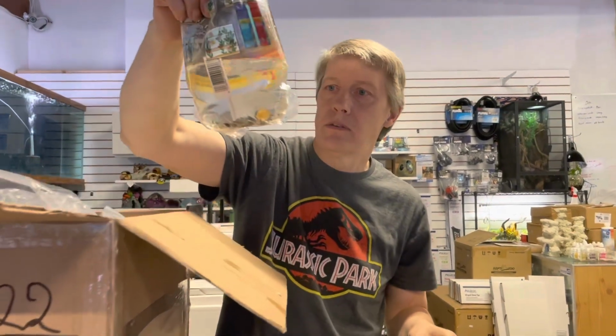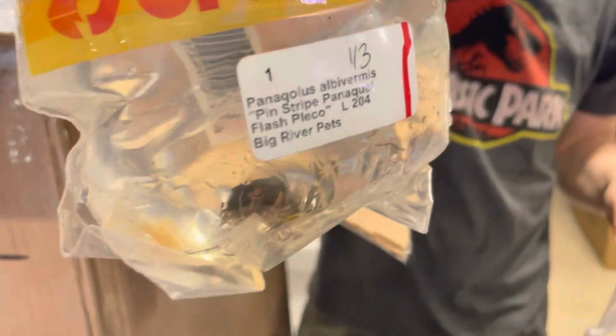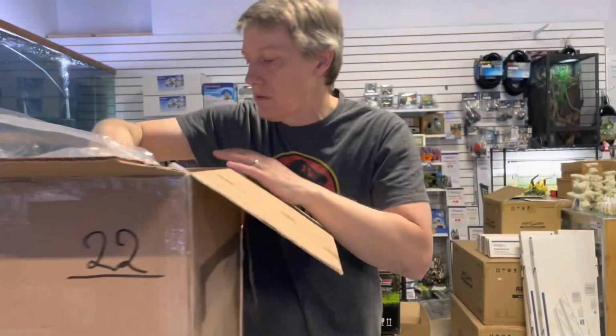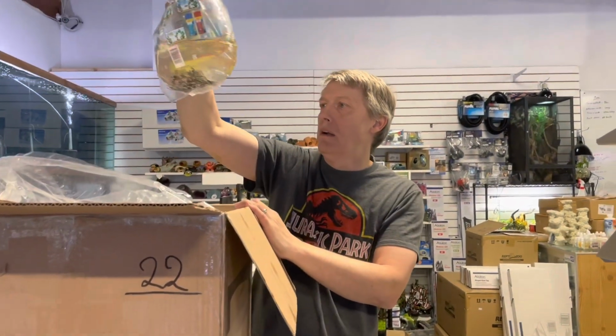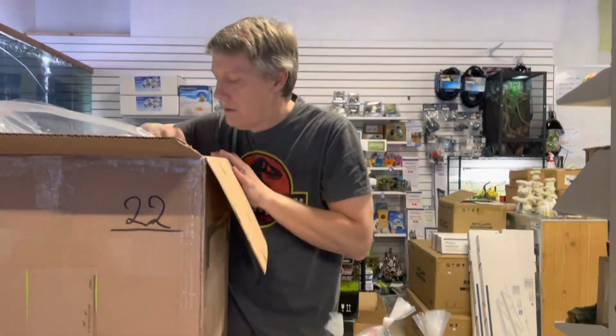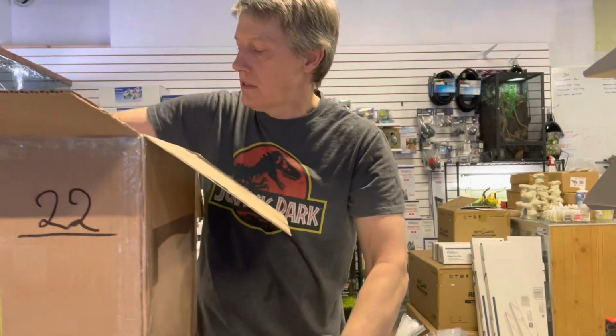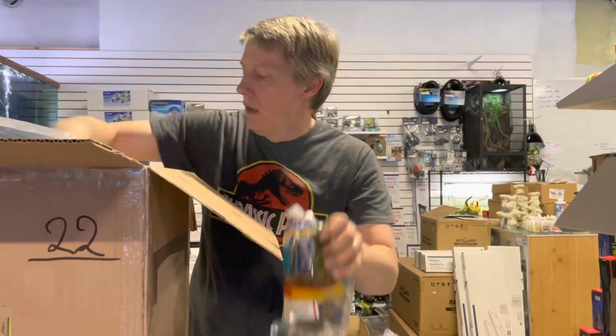Here's another pleco, actually. Pinstripe Panaque L204s, or Emperor plecos, they'll call them. Got a little batch of those guys as well. Frogs. Love our frogs in general. These are African dwarf frogs. Not to be mistaken for any of our tree frogs or dart frogs that we have in the other room. Another 204. Nice size on the 204s this week.